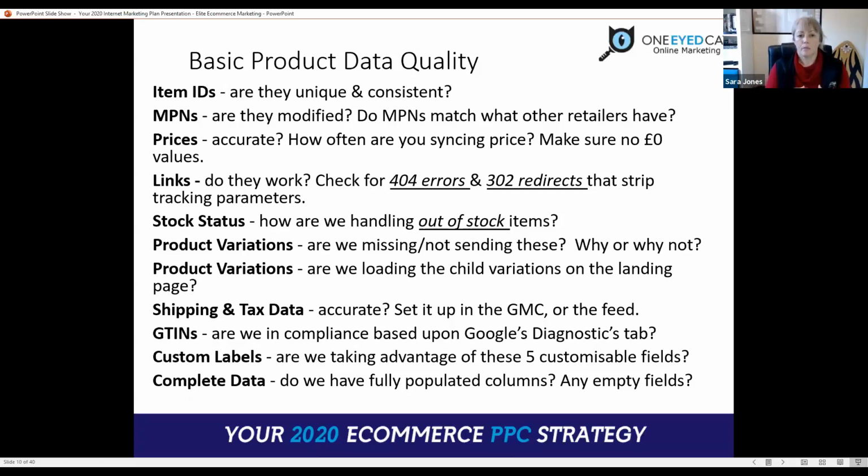Do you have product variations? Are you sending all the product variations? Do you have that t-shirt in red, pink, blue and black? Or are you only sending one? Sometimes you might want to only send one, but that's a strategic decision that you need to make as to whether you want to send every single version of your product.